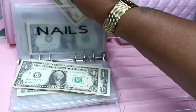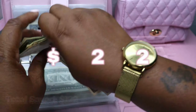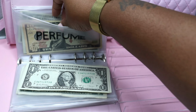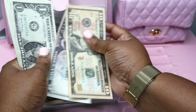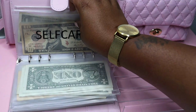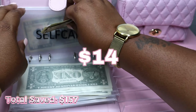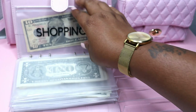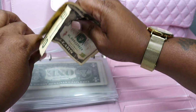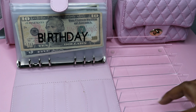Next, we have nails. So we have 10, 15, 16, 17, 18, 19, 20, 21, 22. 22 for nails. Next, we have perfume. We have 10, 15, 16, 17, 18, 19, 20, 21. Next, we have self-care. So we have 10, 11, 12, 13, 14. Lastly, we have shopping, which still only has $20. As you can see, we have stuffed all of the cash that we had set aside to save today. So that is the end of our video.